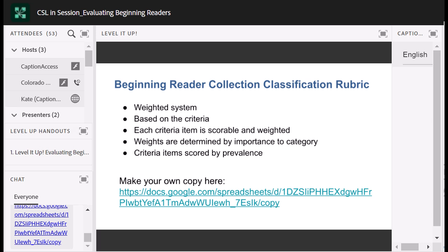And when I say prevalence in the book, what I mean is if a title fulfills the criteria 75% or more of the time, so most or all of the time, we'll give it full points. If the title fulfills the criteria 75% or some of the time, we're going to subtract a point and give it 1 point. If the title fulfills the criteria less than 50% of the time, or not at all, we're going to give it no points.